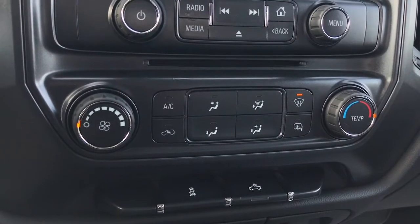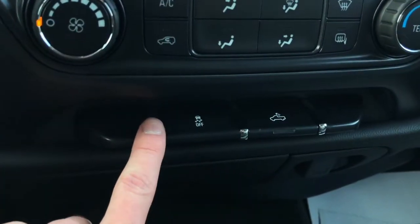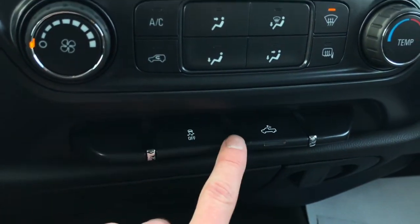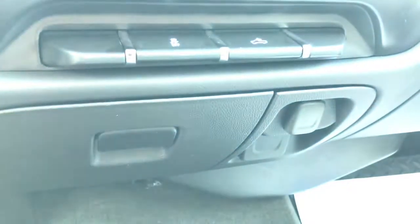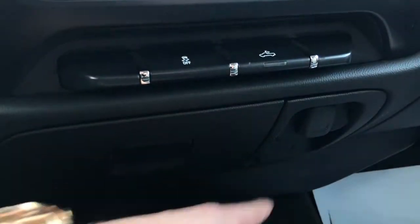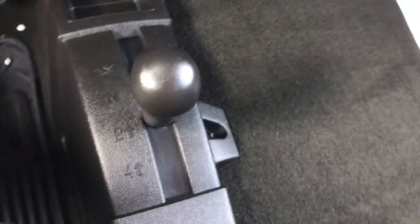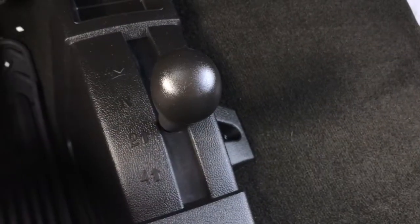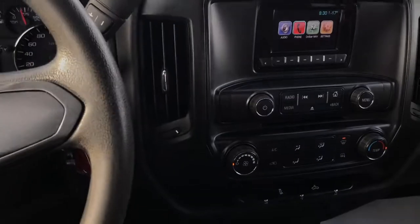It's very warm in here. That V8's going to heat up your truck no problem in the winter. Down here you're going to find your traction control and your box light. As we move on a little bit lower, you're going to find a little storage container as well as a 12-volt outlet if you want to plug in a cell phone. Now on the floor, you are going to find your 4x4 controls, including 2 high. You have 4 high as well as 4 low. So like I said, excellent capability for off-road here.